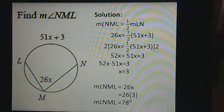So, let's apply theorem number 1. The measure of inscribed angle is equal to 1/2 of the measure of its intercepted arc. That's why we have the equation. The measure of angle NML is equal to 1/2 of the measure of arc LN. So, let us now substitute the given measure in the figure. So, the measure of angle NML is 26x and the measure of arc LN is 51x plus 3. That's why our equation goes like this. 26x is equal to 1/2 times 51x plus 3.